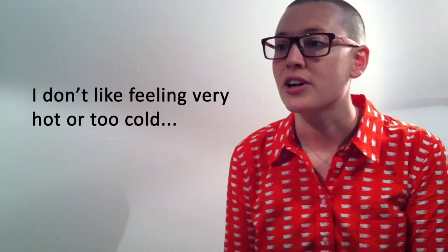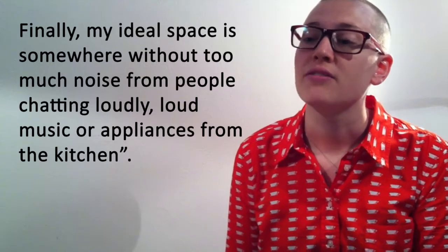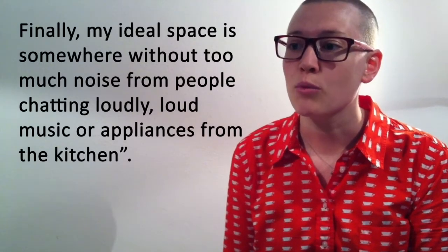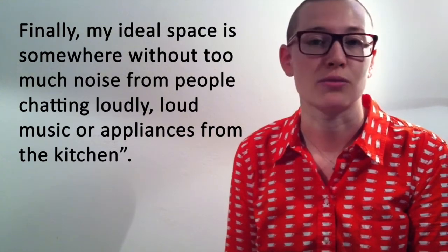I don't like feeling very hot or too cold. The ideal temperature is around 20 degrees. Finally, my ideal eating space is somewhere without too much noise from people chatting loudly, loud music or appliances from the kitchen." The answer here is quite pragmatic and raises predictable subjects like the comfort of the chair, the temperature of the room and noises.